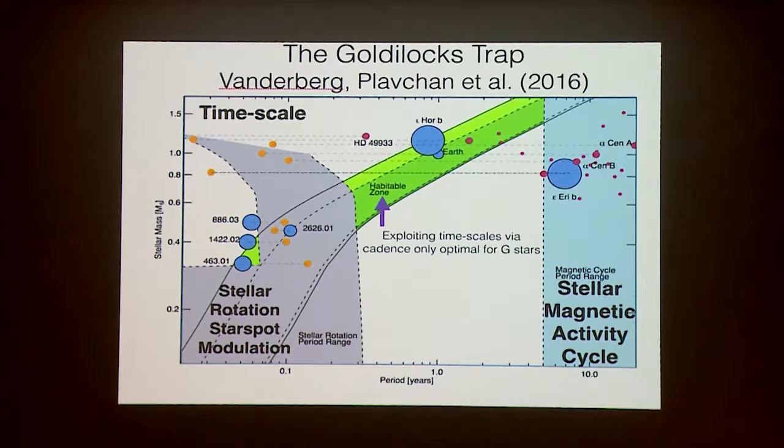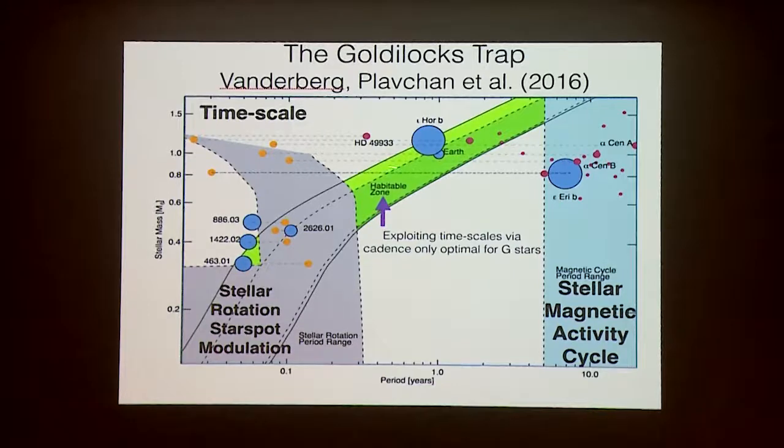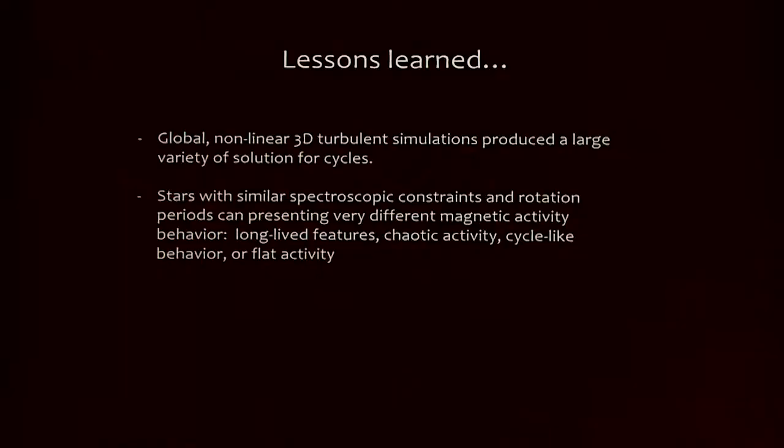Again, come back to this. In fact, this is the plot from Andrew Vandenberg and Plavshan 2016. These guys put this data together, and it's a really nice way to see the cycle and rotation interference and the exoplanet determination. Of course, this region is where we expected to explore these optimal G stars with planets in the habitable zone. So let's summarize the things that I talked about today.